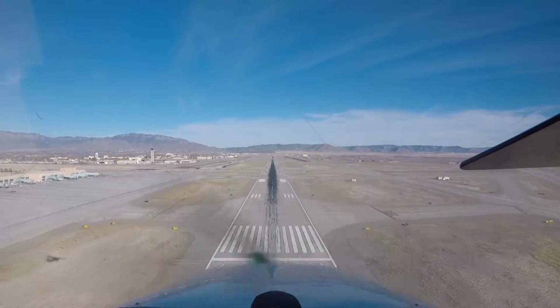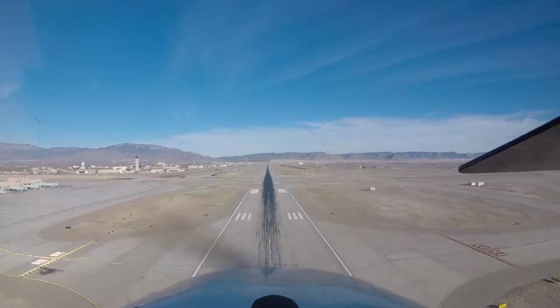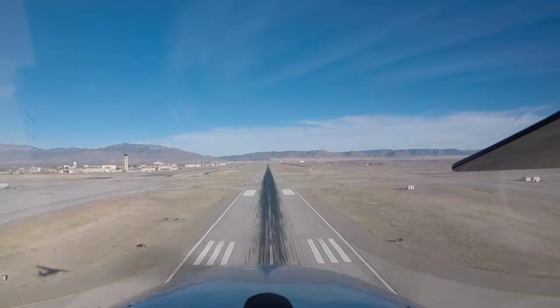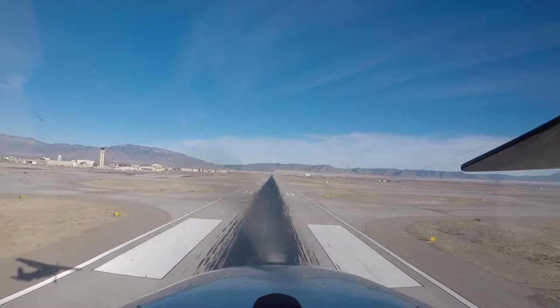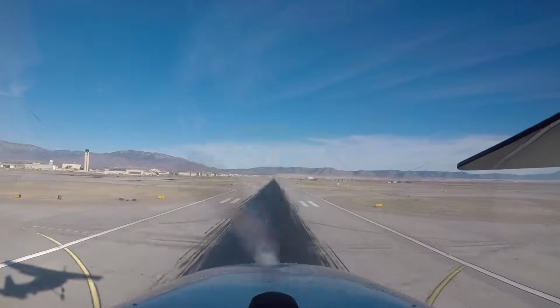Can we expect a right turn off for those runway closures, Southwest 4023? Southwest 4023, if you can make Alpha 7, you'll get a left-hand turn, and otherwise just expect a 180. There's nobody behind you. 180, okay, great, thanks.